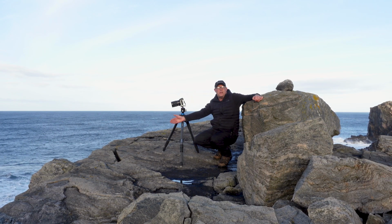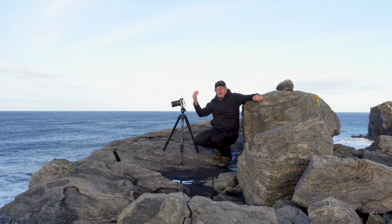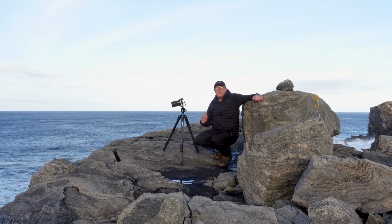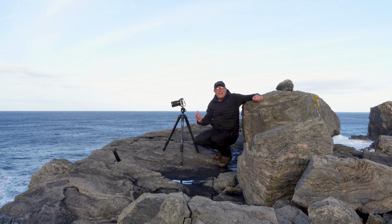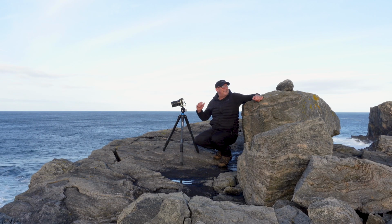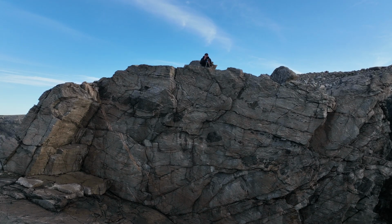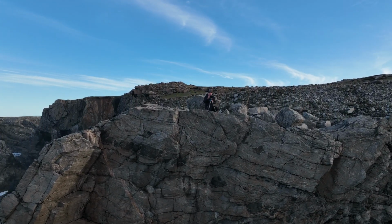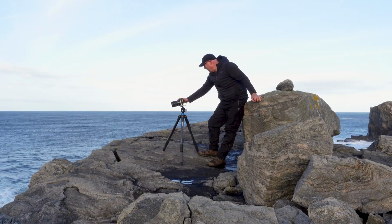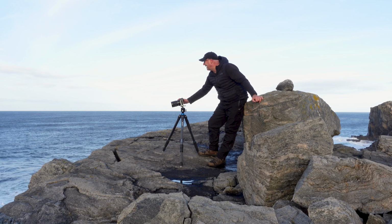Because I'm so close to the immediate foreground here, there's no way I can get everything front to back sharp. So it's just a case of doing a bit of work in post-processing. Every now and again these waves come in, it's brilliant. The adrenaline rush is just awesome. I wouldn't want to be up here when it's windy, I'll tell you. I know I keep on saying it, but I mean it, because I hate heights. But anyway, clinging on for dear life here.